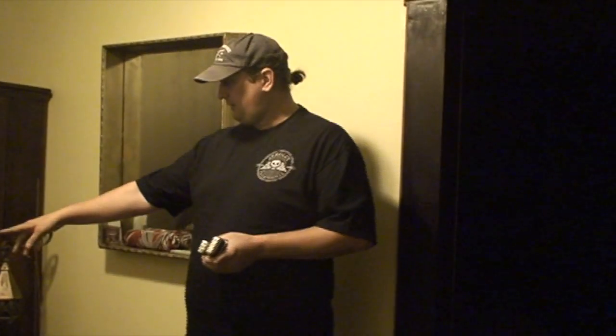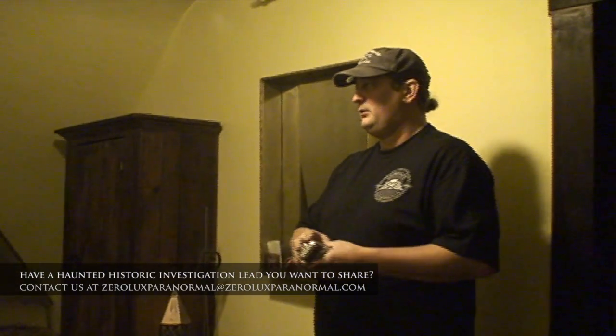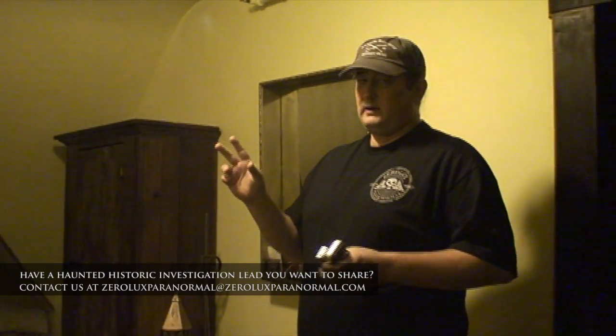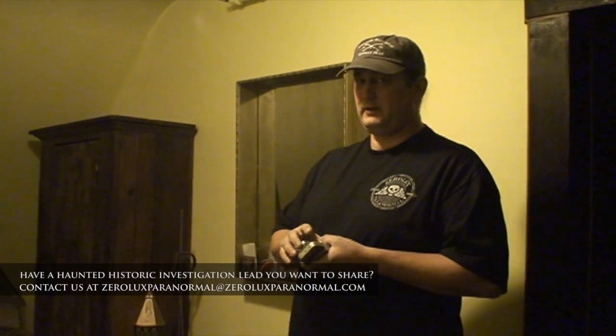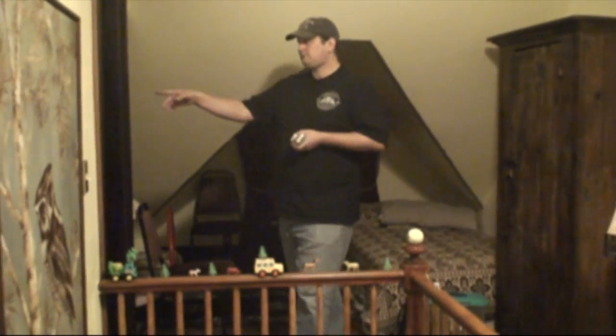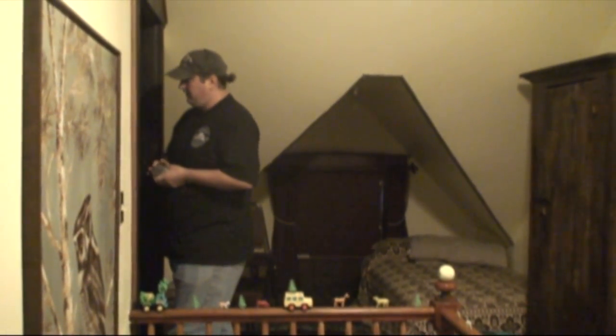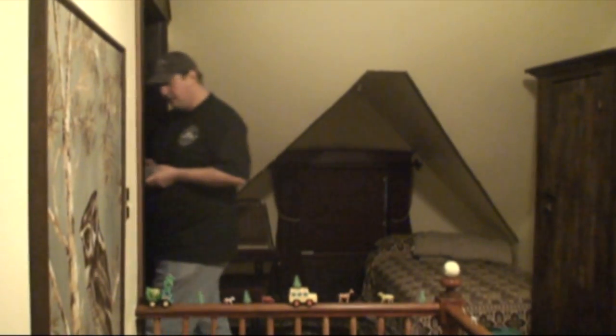When we were here last night investigating, we put two tennis balls there, one on the end, and then we set up some toys around the railing. We also set up some toys in the bedroom here, which was called during our tour the birthing room. There were evidently over a dozen children born here in Trebor Mansion, and not all of them survived. I'm going to go in here and check it out and see if any of the toys have been moved.